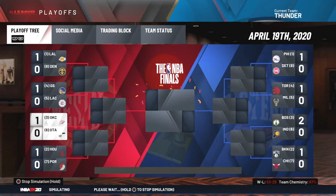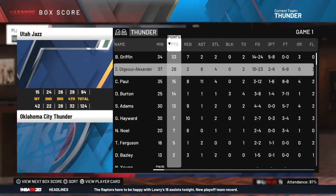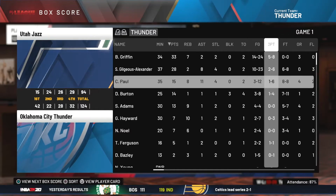I always love doing the off season, man. Gotta make some improvements. I make trades in the middle of the season. I love making moves. So we'll see what we can do. But here we are, we're up 3-0 here. So it's going to be a sweep when I take the Jazz on.